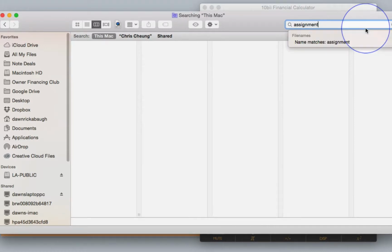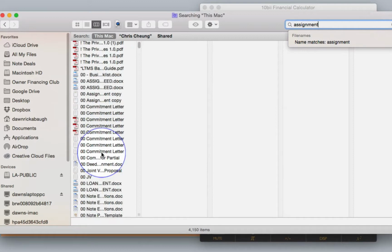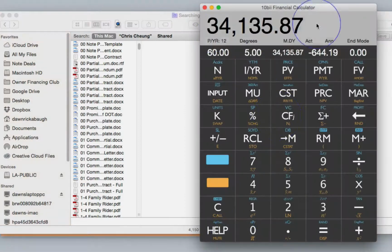I mean, gosh, loan to buy note, mortgage quote sheet. Now, let me just get one of my assignments. I'll just show you. Come on. Oh, my computer's being slow. Assignment.